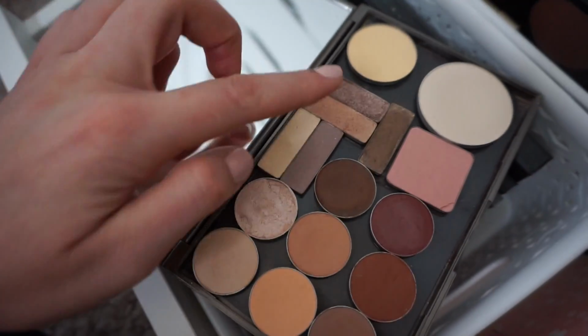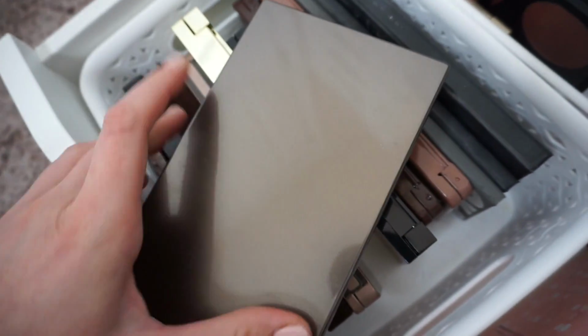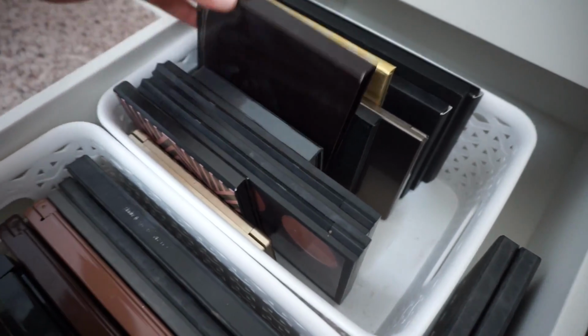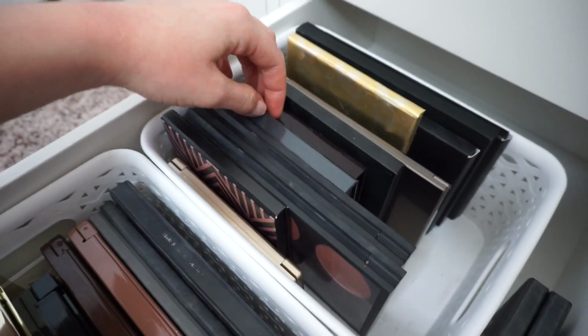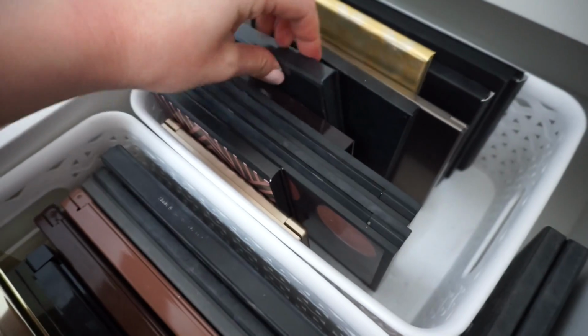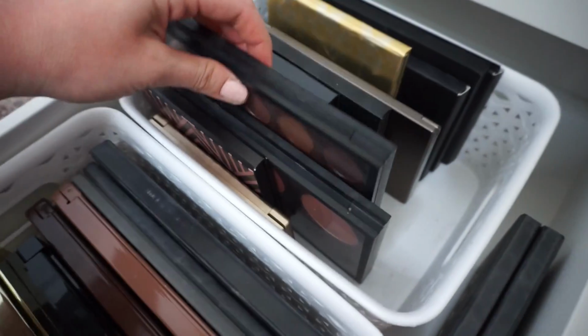It's a nice setting powder, and these are just shades from one of the Urban Decay palettes that I don't know what happened. And then I have the Anastasia contour kits. I have the Laura Mercier cream contour kits, the Cover Effects contour kit. I really like cream contour kits more so in the summertime, so I have those on hand. I don't use them that much.